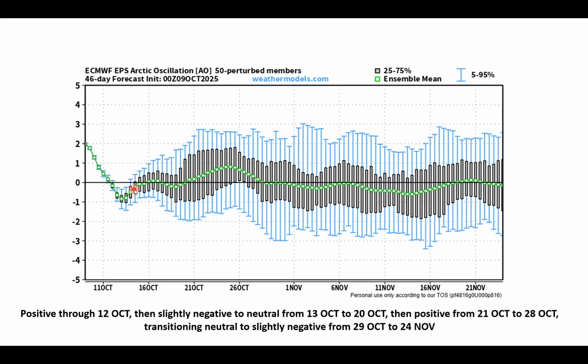Then we go slightly negative to neutral from 13 October to the 20th of October. And then we work our way positive with the AO, 21 to 28 October, transitioning neutral again to slightly negative from 29 October right on through the 24th of November.